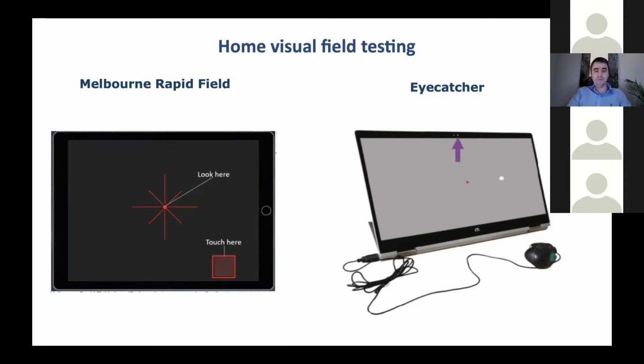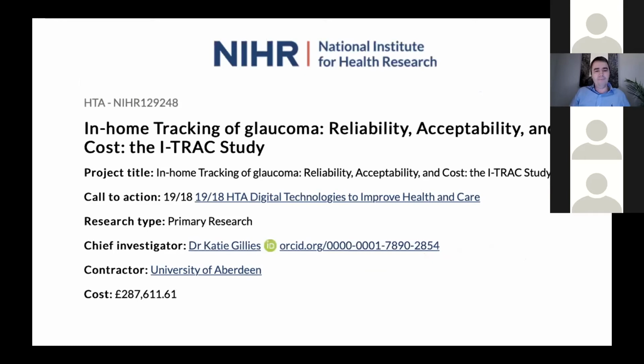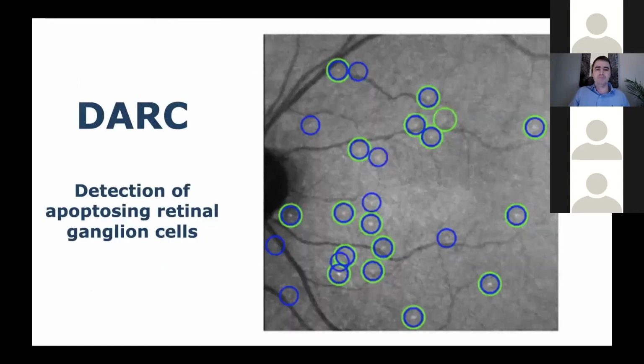Also, the cost of visual field testing will come down because it can be done on cheaper, readily available equipment. And we're part, in Edinburgh, of a study that's just about to start looking at the feasibility of home glaucoma monitoring, intraocular pressure and visual field monitoring, which is happening in Nottingham, Belfast and Edinburgh, led from the University of Aberdeen. So over the next year or so, hopefully we'll be able to report back with some of the results from this.